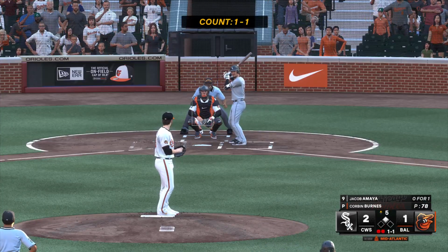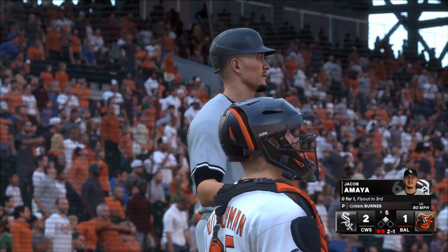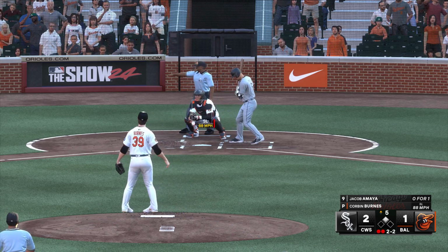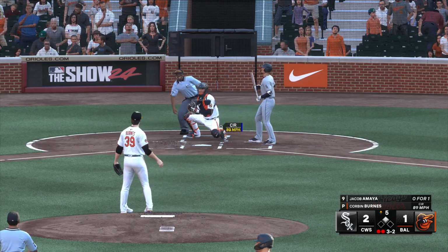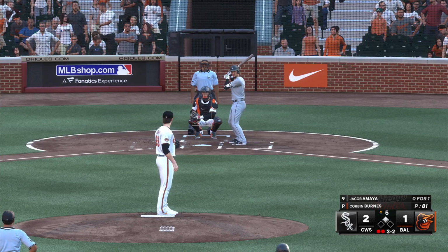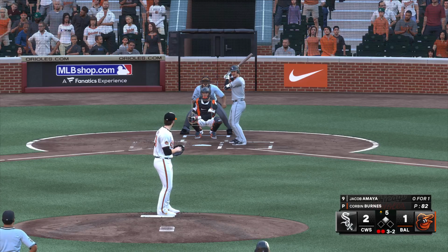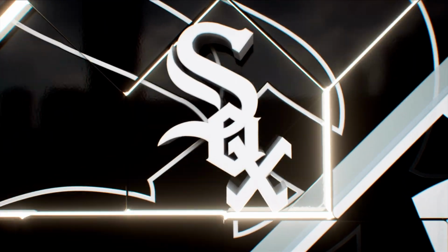Next for Chicago, Jacob Amaya. Man at second. That's in there, and that's strike two. And another ball. Nicky Lopez to bat next. Laboring here, about to throw his 30th pitch of the inning. And a swing and a miss. And that's that. But two runs for him, and they jump ahead.